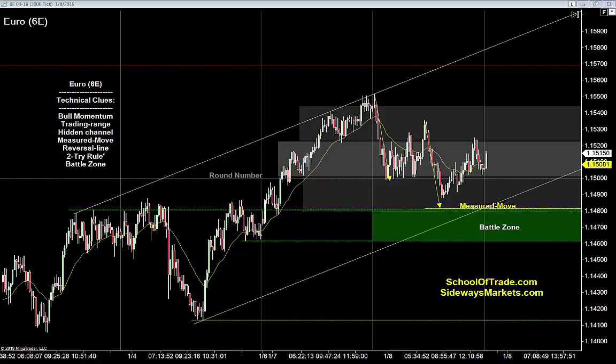Euro is definitely bullish, with a trading range, a hidden channel, a measured move, and a reversal line on the chart tonight. The trading range is the big clue on this chart, if you want my opinion.